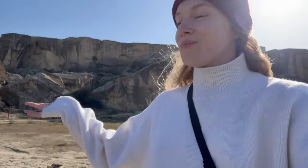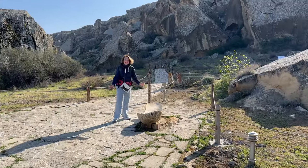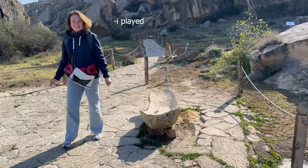The territory of this museum is so big because it's like an open-air museum, and there are a lot of pictures and drawings of our history.